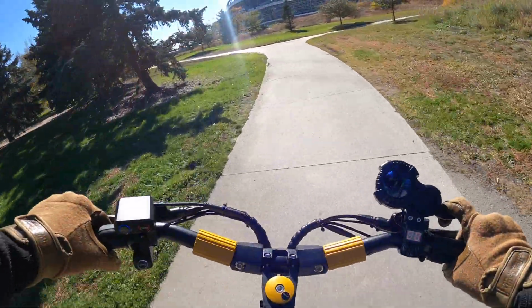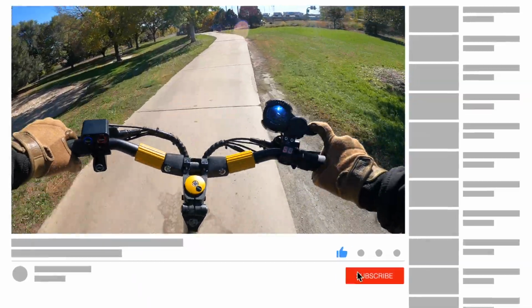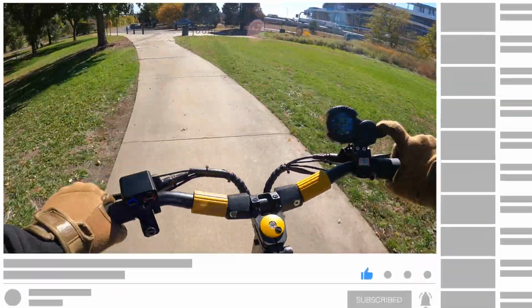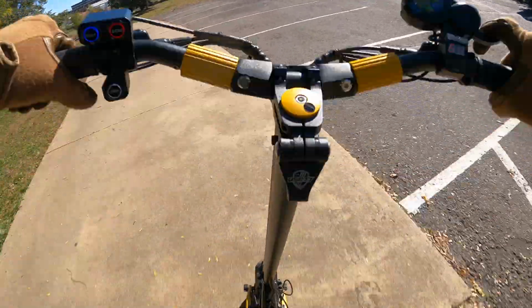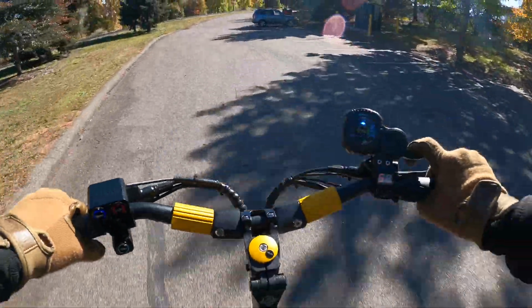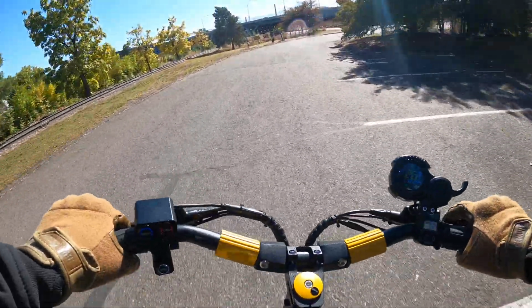Watch out for that loose gravel there. Loose gravel is one of the most dangerous things on an electric scooter. You think you got it, but then you don't. Oh. Yeah, so that's nice and solid. That took that curb, no problem at all.